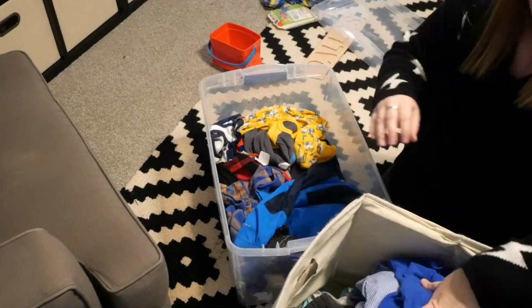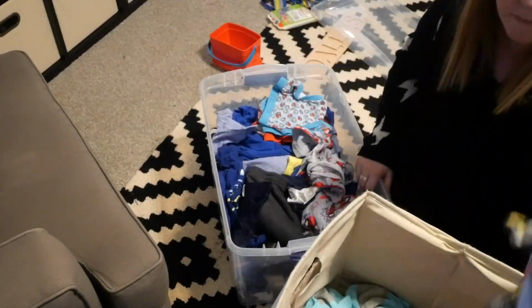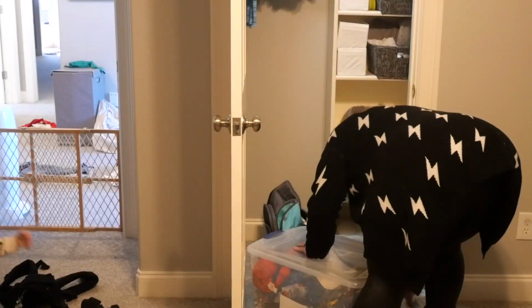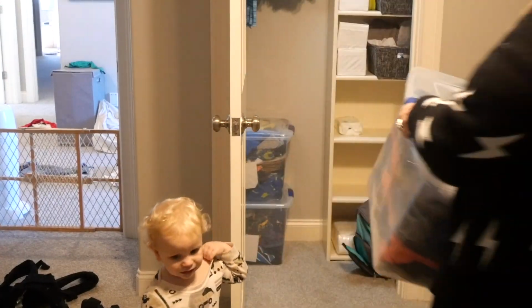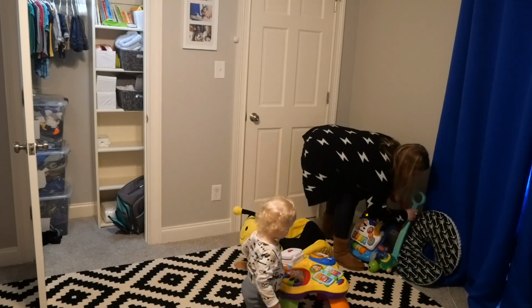I only need three bins right now, and I don't plan to get any more. I'm going to make it work with these three bins because we don't have any more space to add to it. Then I put the sign for the sizes, one on top and one on the outside, so that when you're looking into the closet, I can see the label on the outside or I can see it from the top. And that is what I do.